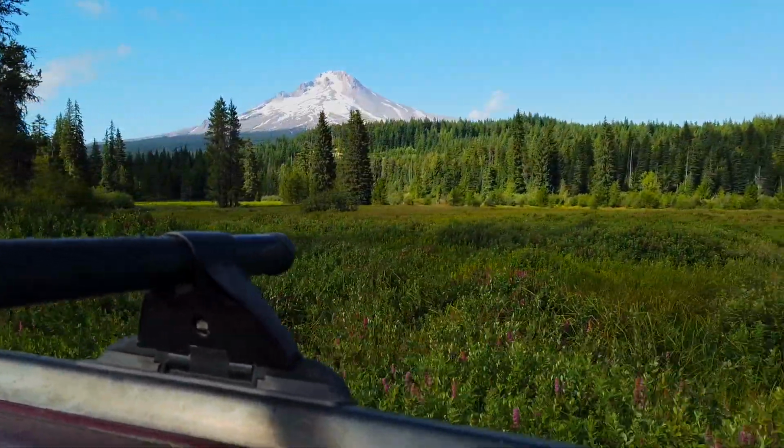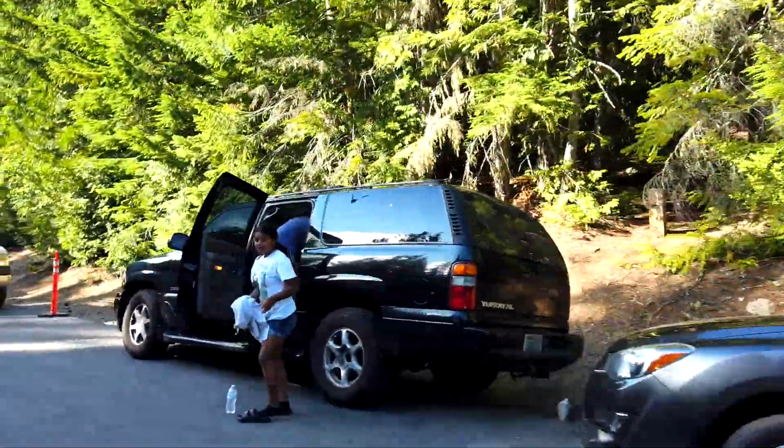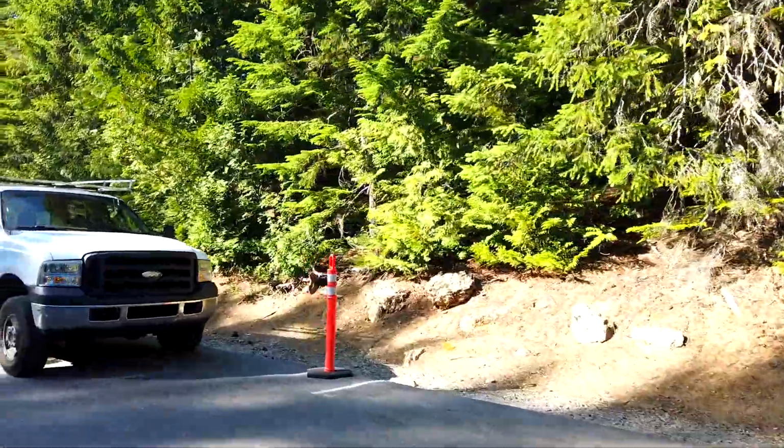The country around here is really pretty. And we heard that Trillium Lake is particularly lovely, so we headed down to the lake to enjoy a peaceful bit of scenery.